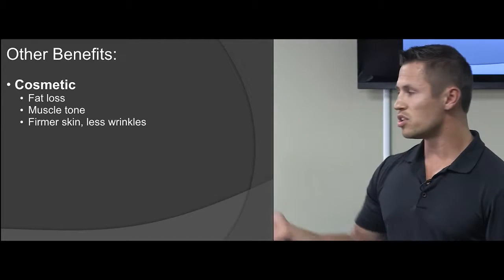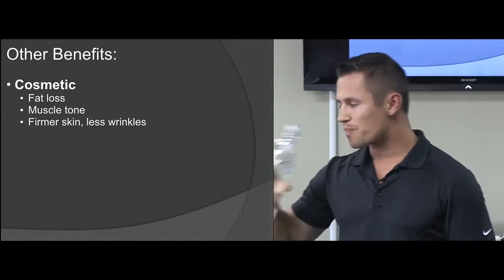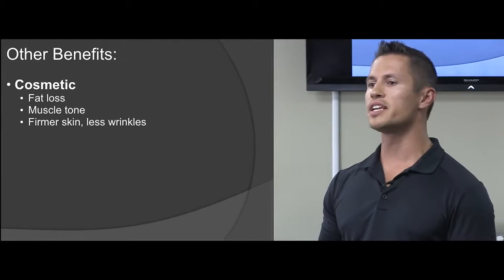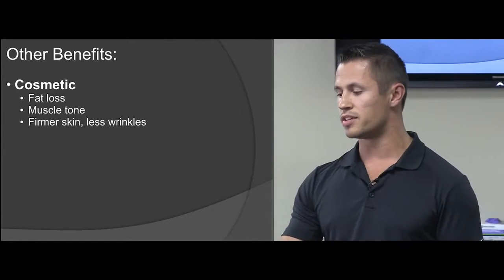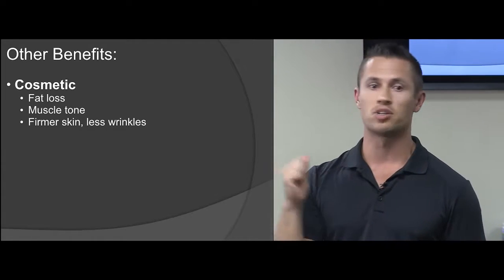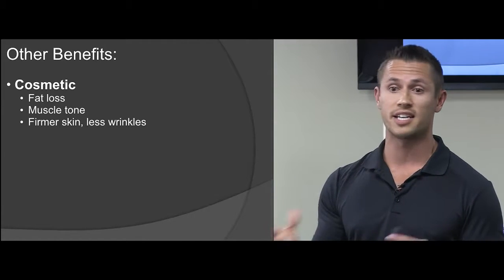And you really can't deny the other benefits. I mean, you're talking about massive cosmetic benefits. Not only does every single person want to feel good, they want to look good. It's human nature, and you're absolutely going to look the best you've ever looked if you incorporate this stuff, because you're going to maximize your muscle mass growth, you're going to maximize fat loss, and you're also going to have firmer skin, less wrinkles.